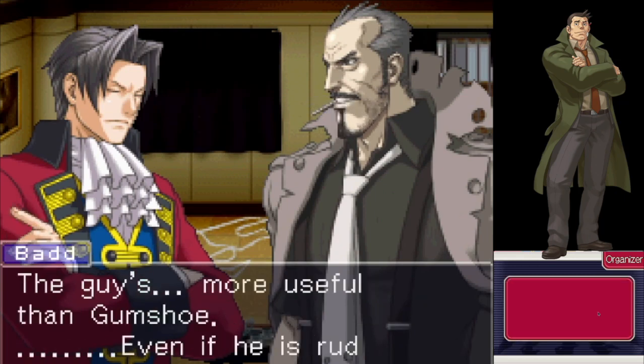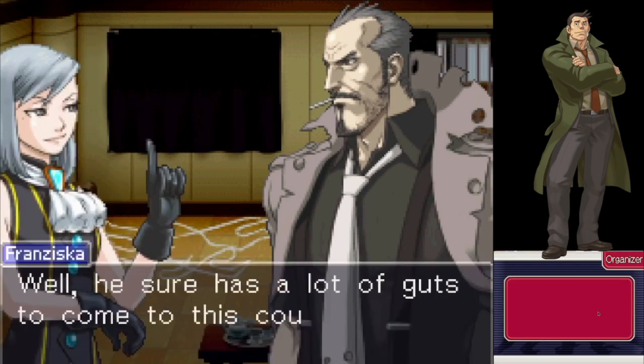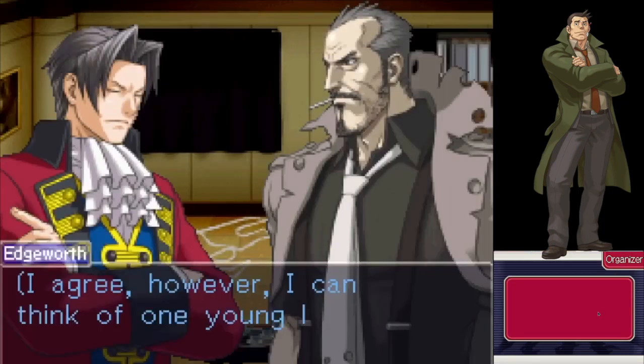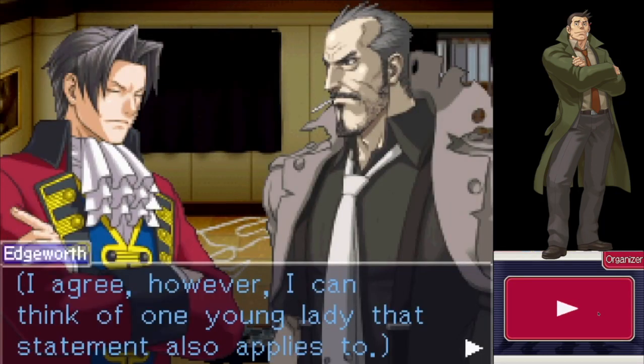The guy's more useful than Gumshoe. Even if he is rude, I think he's better than my son. What the heck? Well, he sure has a lot of guts to come to this country and give prosecutors a hard time. I agree. However, I can think of one young lady that statement also applies to.